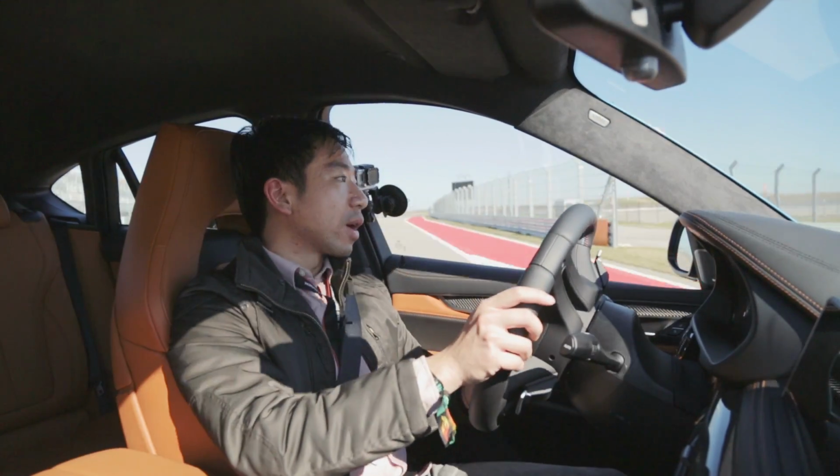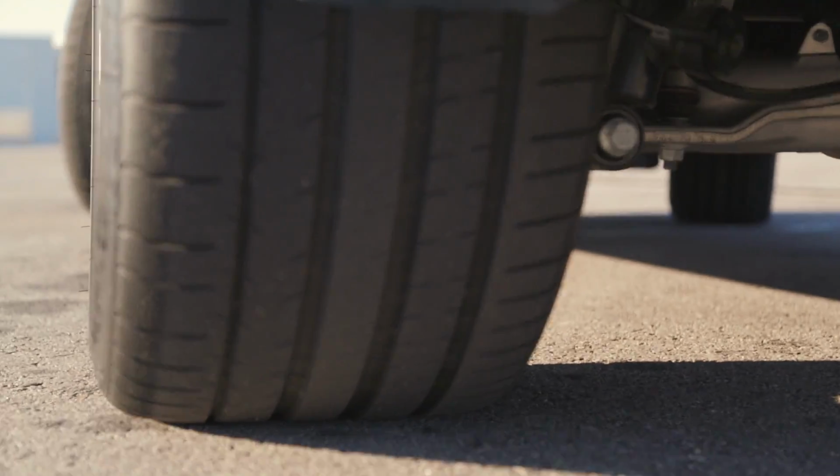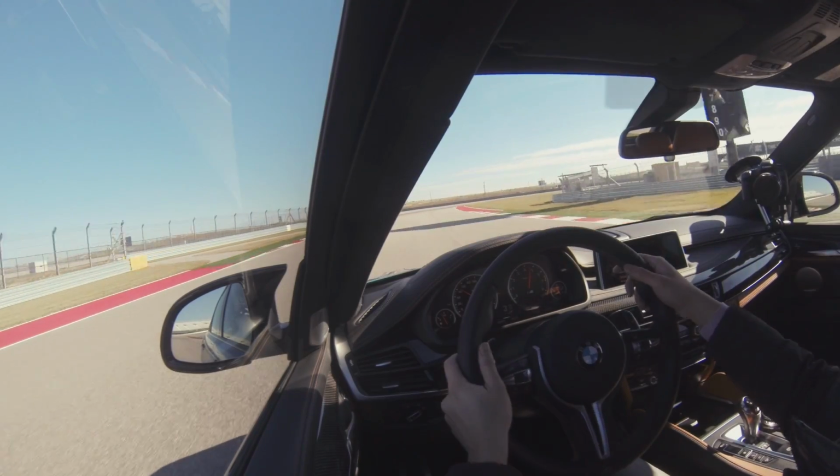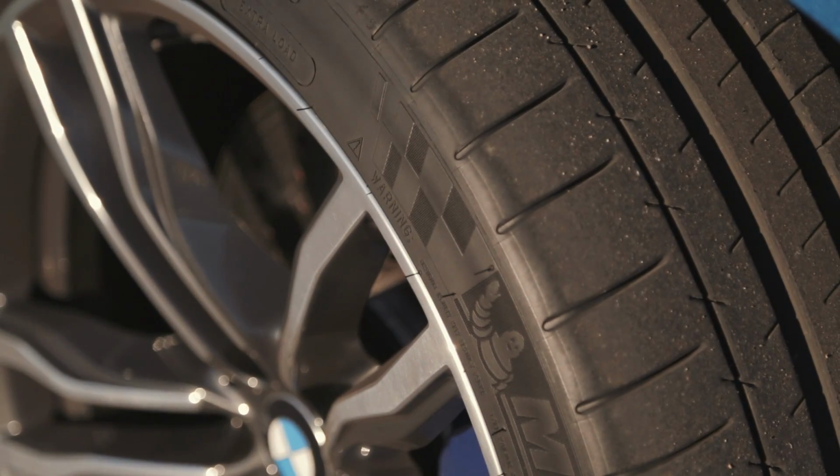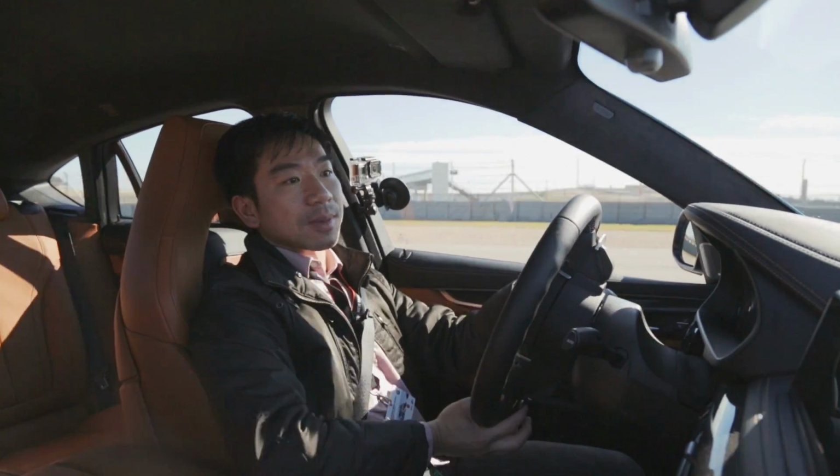Although I'm sure tire wear is going to be expensive if you're going to be tracking this car. Not that many of the customers would, but if you did track it on a regular basis, you're going to be going through those Michelin Pilot Super Sports at an alarming rate.